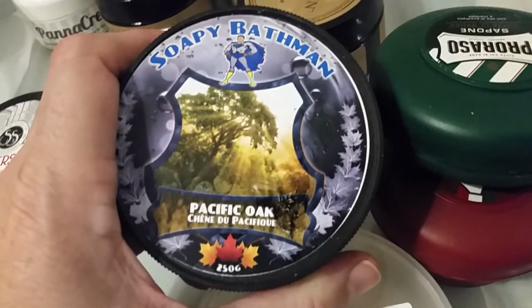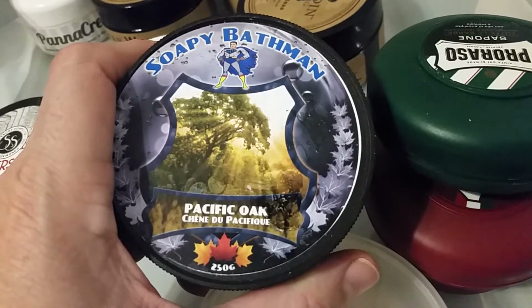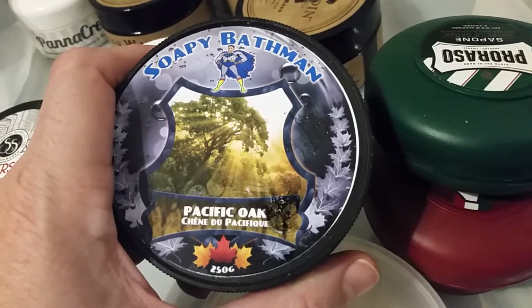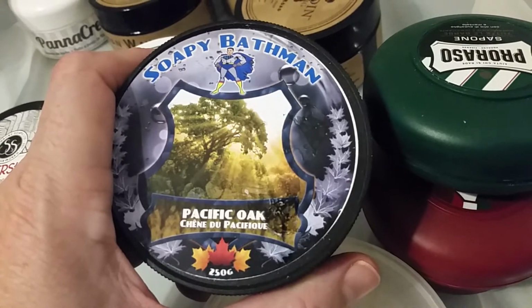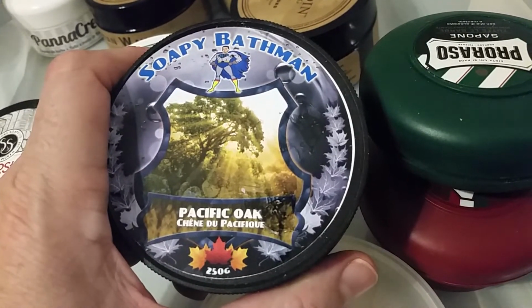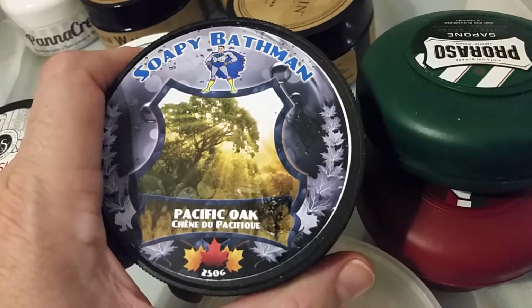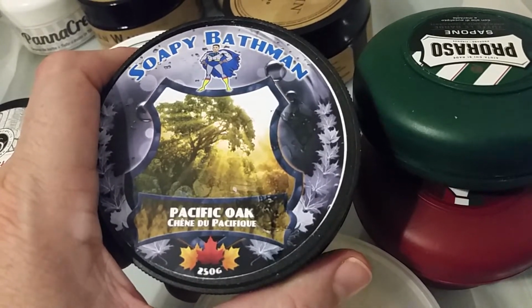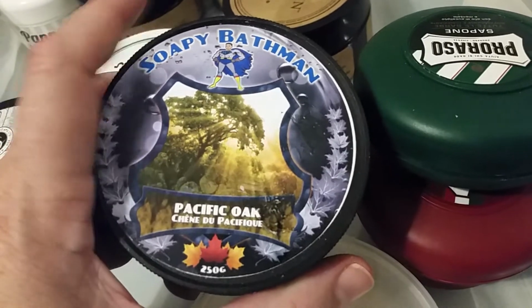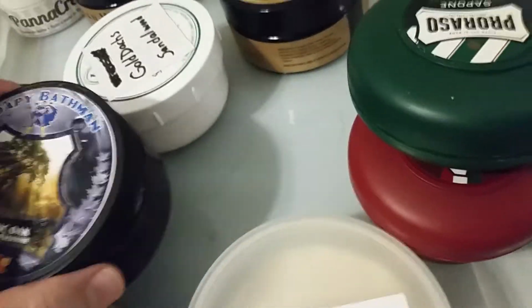Soapy Bathman was my first big disappointment in soaps. I read about the one I think is called Desperado that they had, and it had so many neat notes: leather, smoke, fire, outdoors, woodsy stuff. Then I ordered it brand new from the guy in Canada who makes it, and it was just unscented. If I stuck my nose in the soap tub, then I could smell it. So I passed that on to somebody else who likes mild scents. Now this one, Pacific Oak, is better, and I still have it around, although I haven't tried it yet.